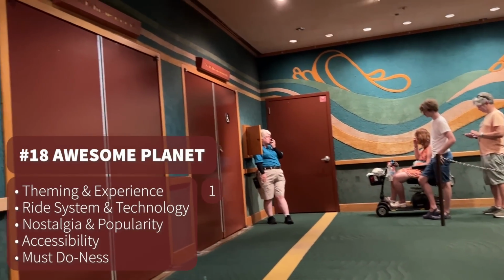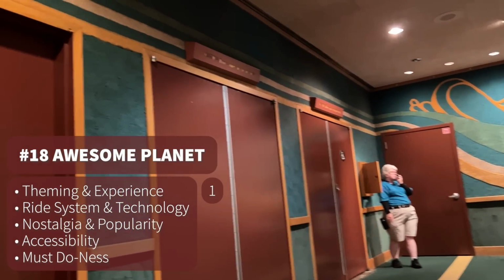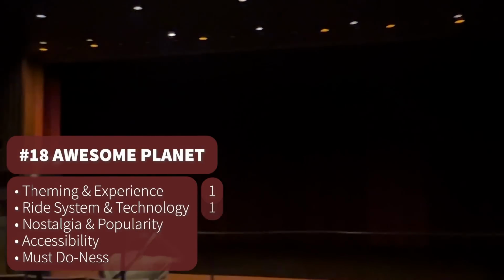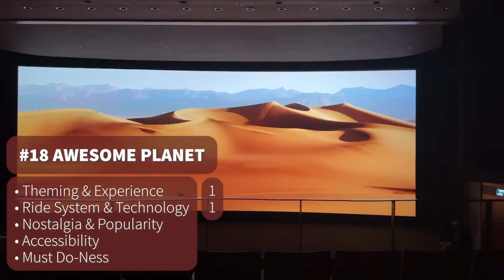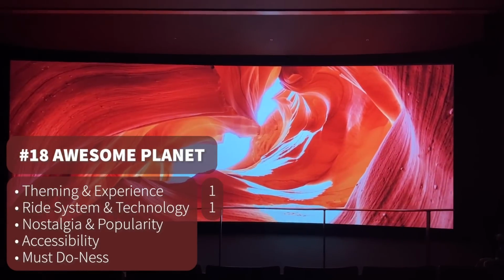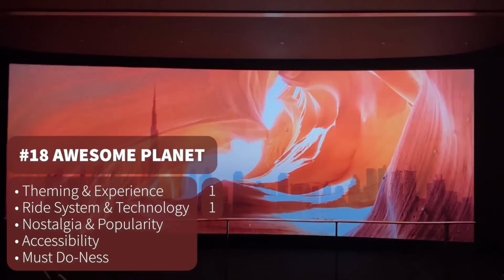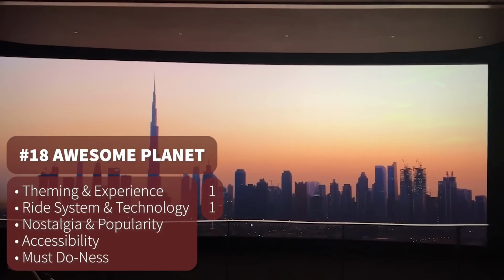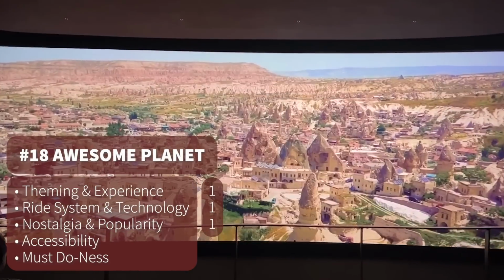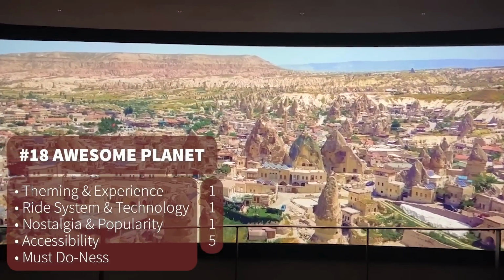Similarly, the ride system is truly just a theater. Nothing special there from the ride system or tech-wise, so it's going to be a 1 out of 5 on tech. Next up, we've got the nostalgia and popularity category. Awesome Planet is actually relatively new and not a nostalgic show, not very popular. Another 1 out of 5. Now, where Awesome Planet excels is actually on accessibility. Anybody can check out this show.